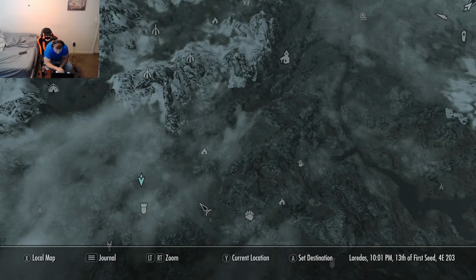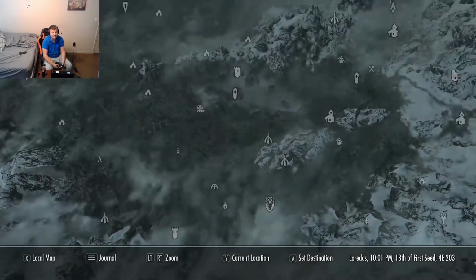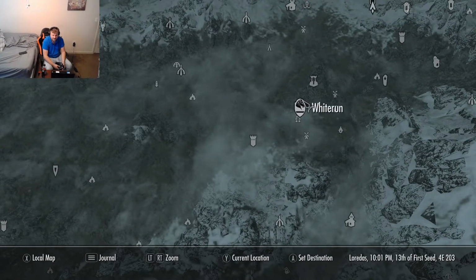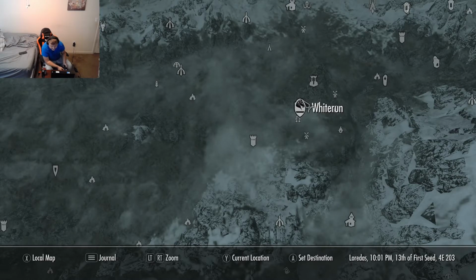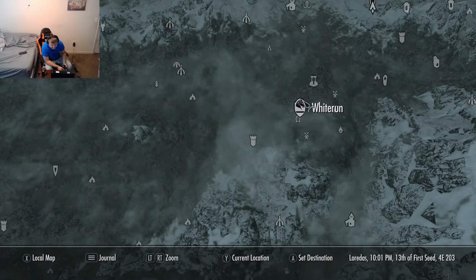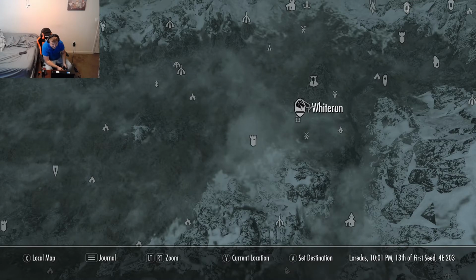The location where this can be found is in the Temple of Kenrith in Whiterun. Whiterun is found right here. And that's likely where we are going to be going to find it. I do not have an exact location, but I will be showing this off as my last skill book.